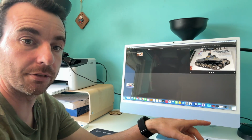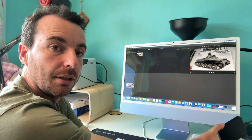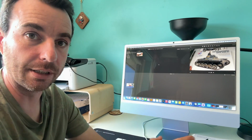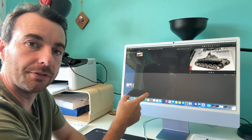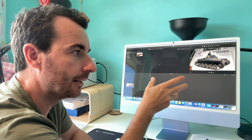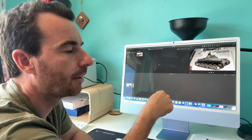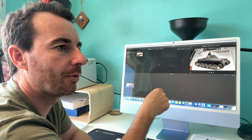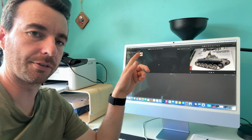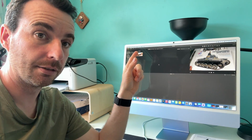For those who want to know, just out of shot, I've got a couple of Toshiba 1TB hard drives, and they're HDDs. This has got a 256GB SSD, so I didn't upgrade that. I did go for the slightly more powerful memory, I can't remember what it was. Anyway, whatever it is, 10 gigabytes with the M4 processor and 250GB SSD storage.